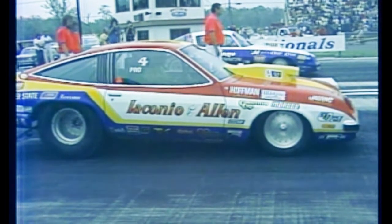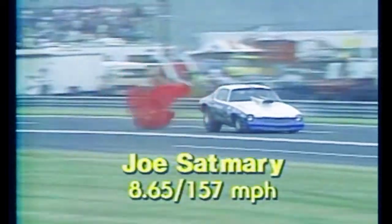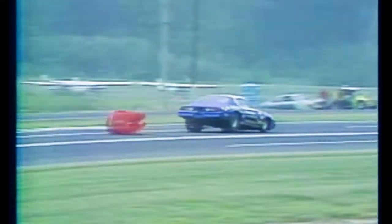Joe Sathbury, big block Chevrolet Camaro. When we refer to a big block, we mean a larger cubic inch engine that is in the Chevy Monza of Frank Iacodio. Iacodio here on the near side. And a bit of a staging battle seems to be ensuing. They kind of can stage at their own leisure as long as neither one of them has crept into that final staging beam. There's no time limit involved. Finally, they get there, and Sathbury with the hole shot. At the finish line, Joe Sathbury, 8.65 seconds. His speed a fine 157 miles an hour.